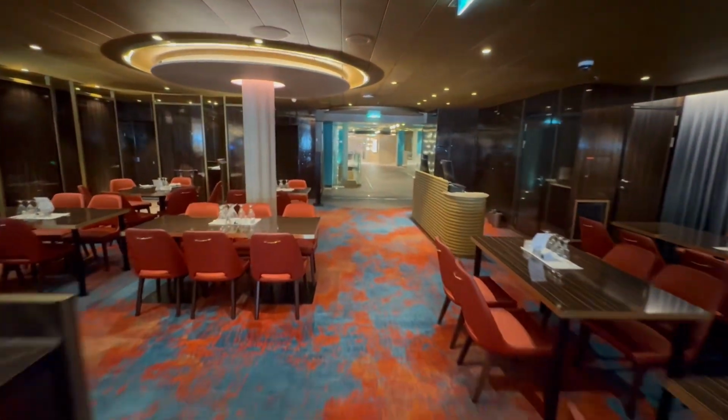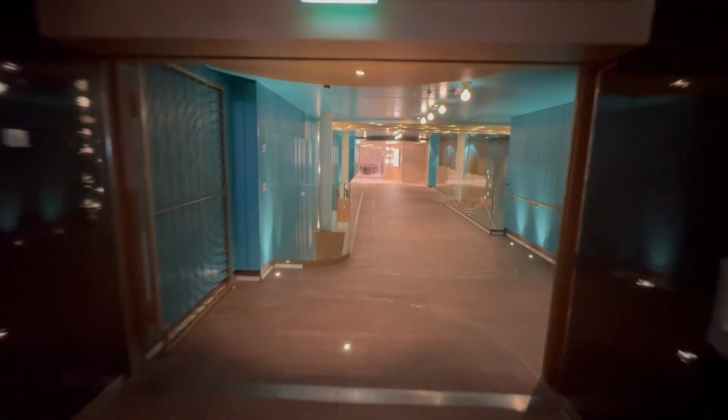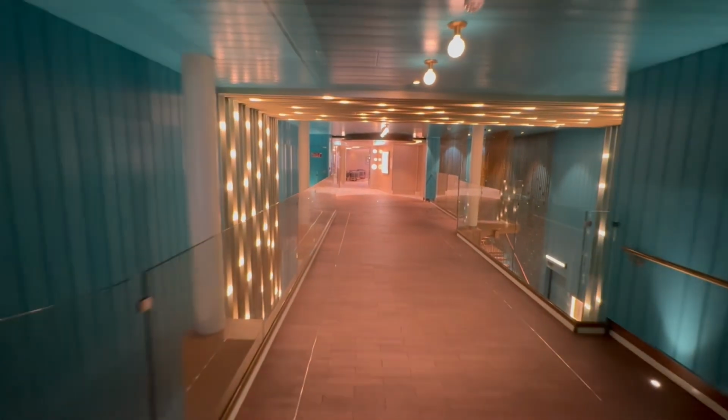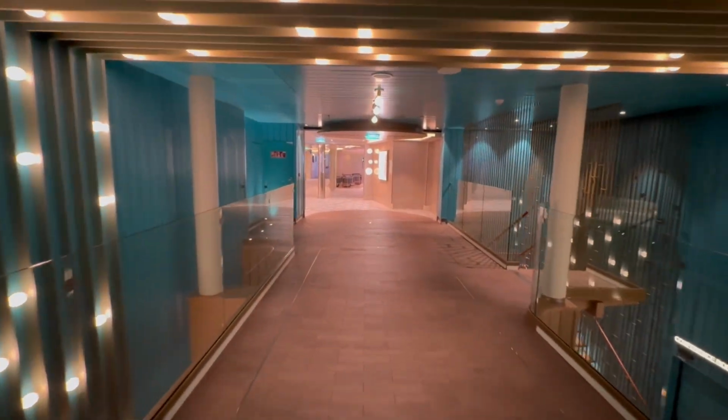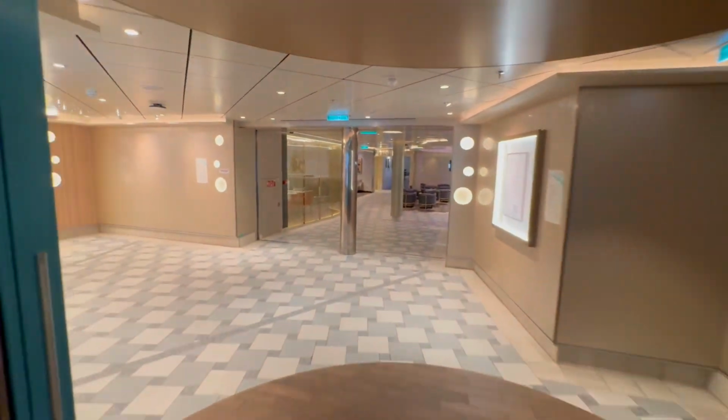So when you check in to dine, if this is where you choose to dine, you're going to be on either level 6 or level 7. It will indicate when you book in your Hub app. Unless you have assigned dining, then you're going to be at the same table all the time.